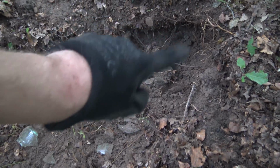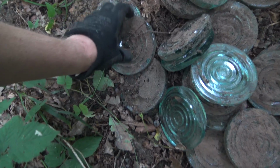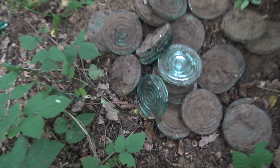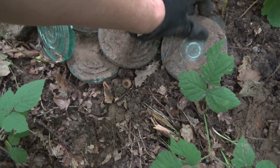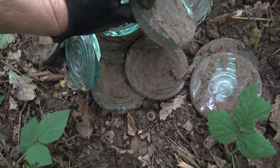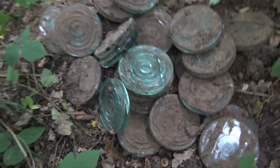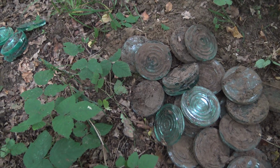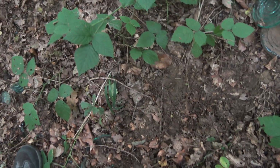Just made this little hole, and I pulled out 18. 18 is my lucky number, so I'll stick to 18. And I have to carry them out of the woods, so I think that's enough. Now I just need to find the rest, which is going to be a bit of a problem because all these balls are very hard to find in one piece.